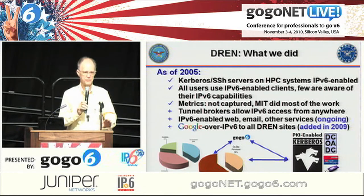Metrics. We didn't capture those for two reasons. One, MIT, at just the right time, timing is everything, had done most of the work to make Kerberos V6 capable. We did a small amount of extra work for our security requirements. We built in the DoD common access card so we could have PKI authentication. We started using H tokens, but all that work was swamped by all the things that we had to do on a continuing basis to do security updates and rolling out client kits and servers to keep up with the IAVA requirements. So it just wasn't worth trying to track how much time did it take to do the IPv6 enablement.